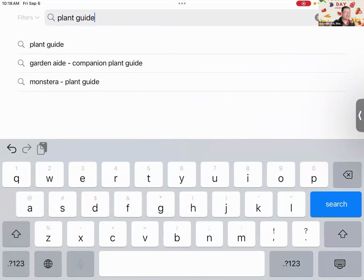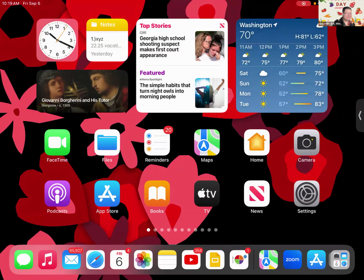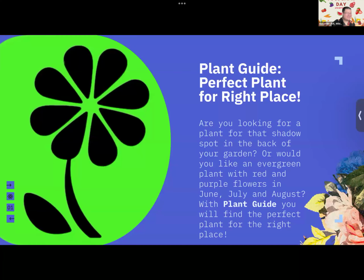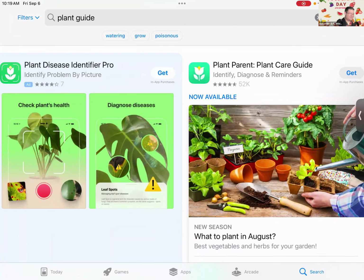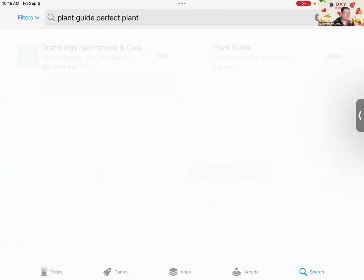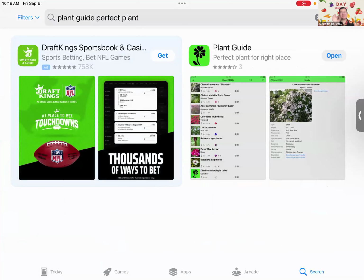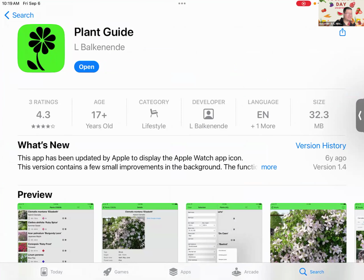Sometimes even if you type a part of the app name, it won't come up. And that's okay. Sometimes things like that happen. So again, I'm going to go back to the name of the app, Perfect Plant for Right Place. So let me add that, Perfect Plant. And there you go. Sometimes you may have to be a little more specific when you search for a particular app. But there you go, Plant Guide, perfect plant for the right place.